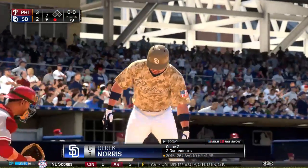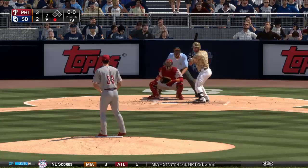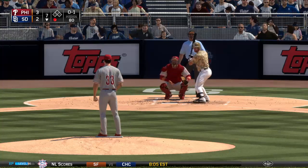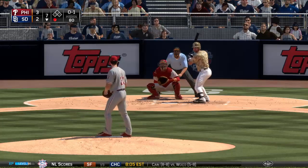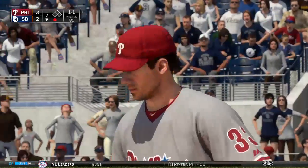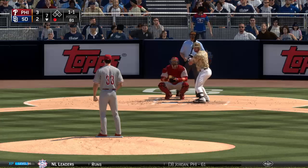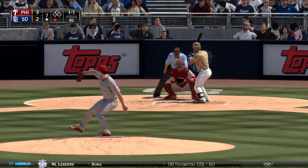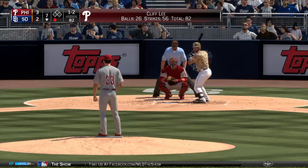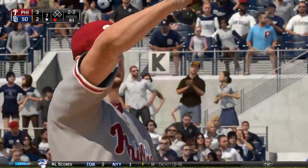Derek Norris will stand in, 0-2 thus far. Now here's the first pitch. This is hit down the right field line, but it's going to get out of play for strike one. Lee with the 0-1. And there's ball one. The 1-1 from Lee. Fouled back. The 1-2 from Lee. And a fastball. Tough take there, but it's even back at 2-2.